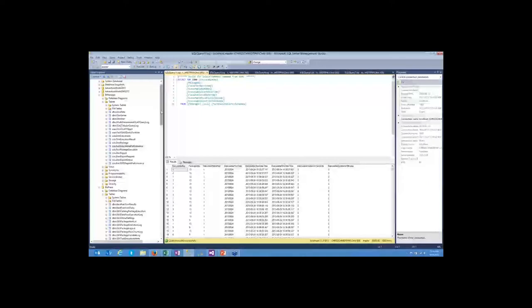Before I get on to SSAS, are there any questions on the SSIS piece? I know I went through it relatively quickly. Again, I'm assuming there's some familiarity between the SSIS DB and building your own frameworks.